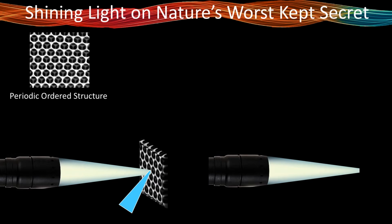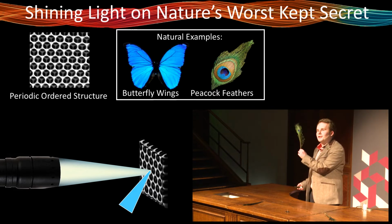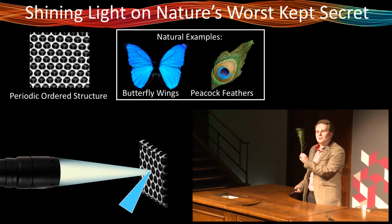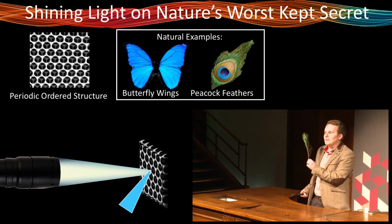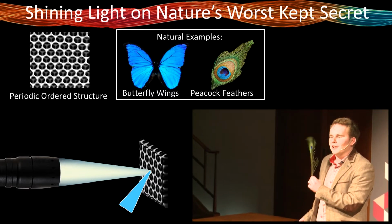Now, when I'm talking about the nanostructure of these materials, what I'm actually referring to today are photonic crystals. And these are materials with a periodic, ordered structure that affect the flow of light. Some good examples in nature include peacock feathers and butterfly wings, where the bright colors we're seeing aren't a result of some pigmentation or dye, but rather a nanostructured surface interfering with the light.